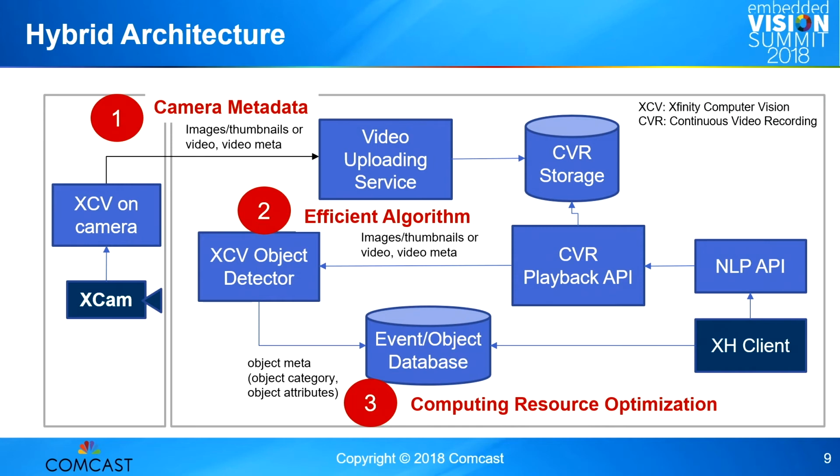There are three key components. One is the camera metadata. The other is efficient algorithm. And the third one is the computing resource optimization. All these three components are critical for us to develop a robust but cost-effective solution. In the following slides, I will discuss these three aspects in more detail.